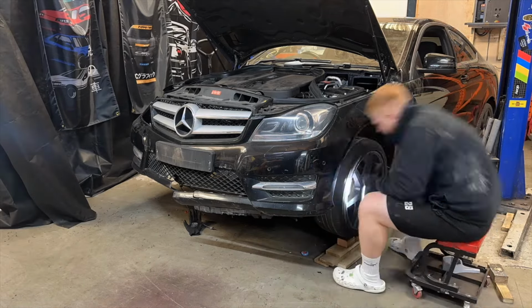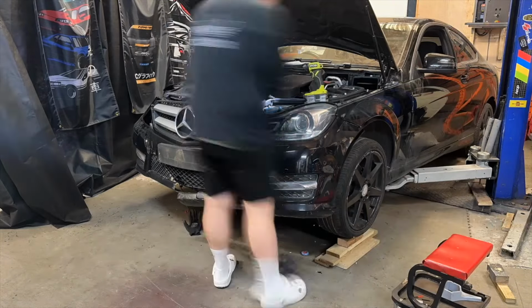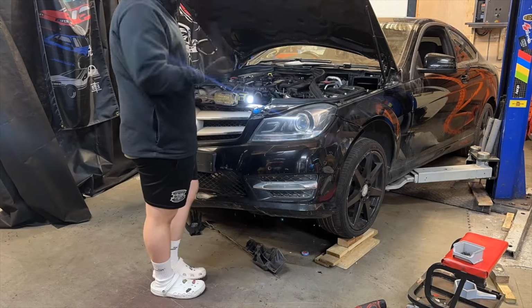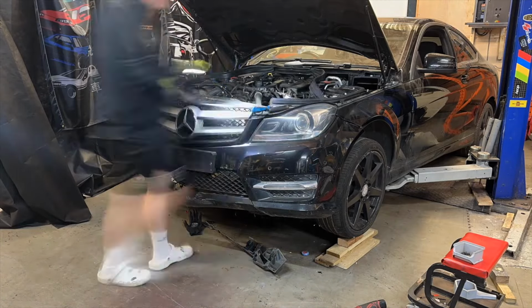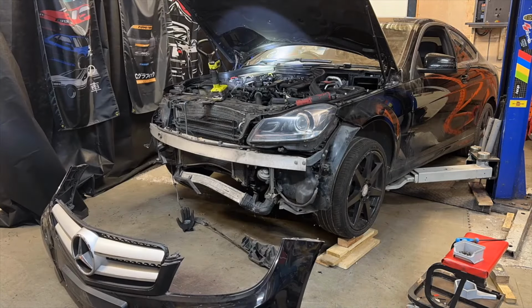So there's a couple of clips in the arch lining, and then a couple of bolts and clips on the top, just taking off the airbox, things like that, just to get easier access. And then it's relatively easy to get it all off. Ken jumps in just to get all the sensors out, and then good to go.